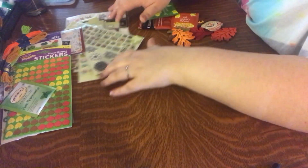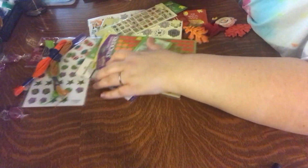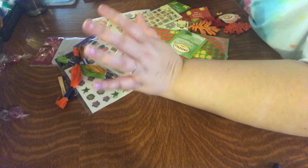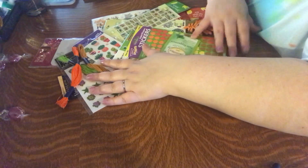I'm going to quickly send a Facebook message to my buddy to let her know that I received her swap, and that I'm so grateful for all of these stickers. I'm going to have this huge sticker collection thanks to her.